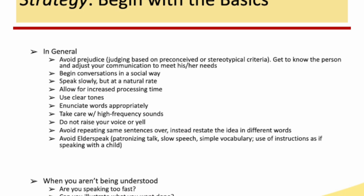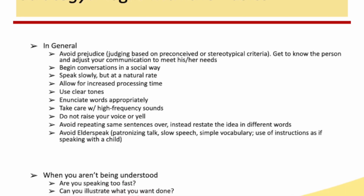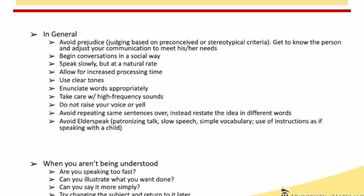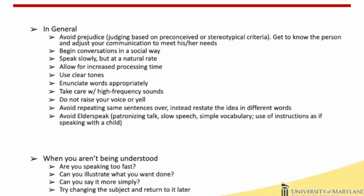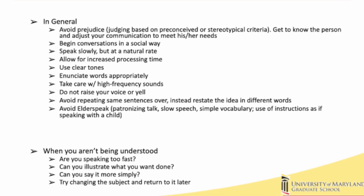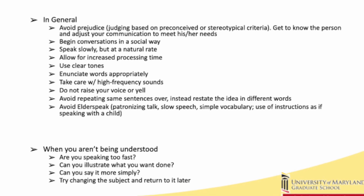Speaking slowly, but in a natural tone. Enunciating your words, right? And ladies, we have high-pitched voices. So as I'm trying to project my voice, I'm actually making it much higher, right? And when I make my voice higher, when we yell, it makes it more difficult for someone to be able to hear us, right? Guys, you've got the perfect level, but the rest of us, not so much.